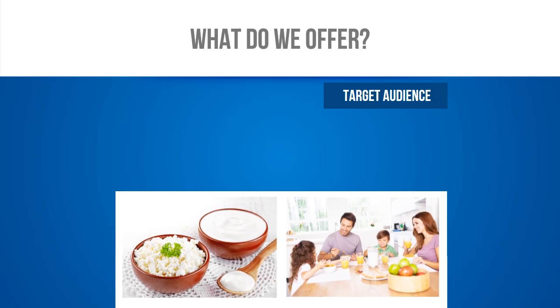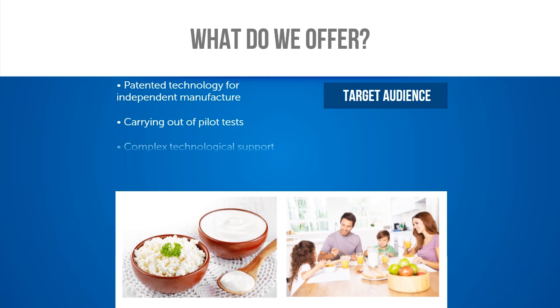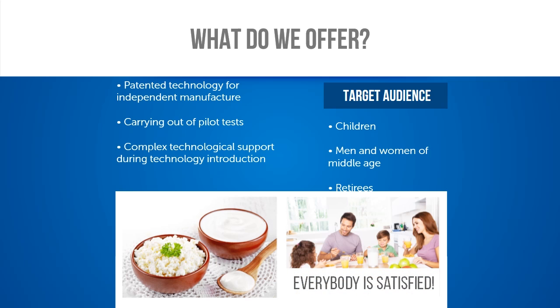We propose you to carry out pilot tests at your industrial platform, adding dry whey into the production line. Our technology has no analogs all over the world. Today, your company can get to know this technology and be the first enterprise to introduce it in manufacture. The proposed project is revolutionary and has no analogs.